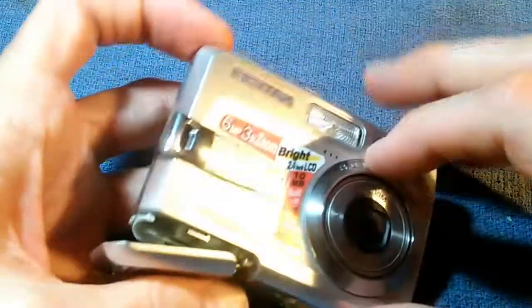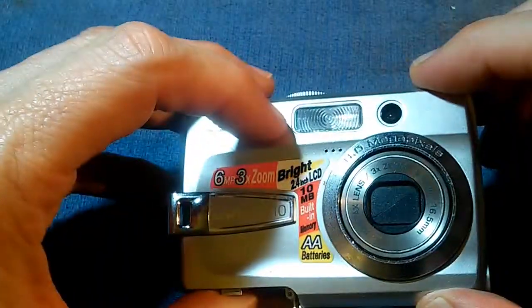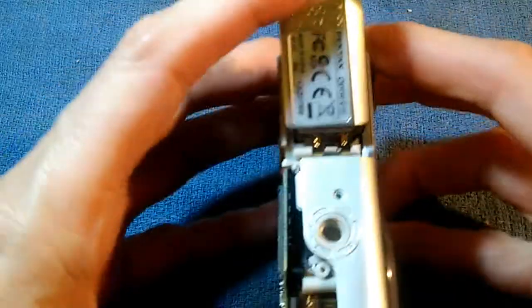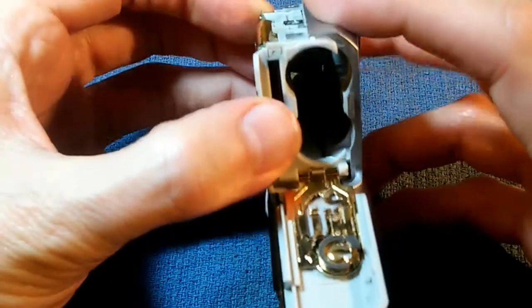Now we can start to work the electronics out of this front case. One thing to be careful of, this little diffraction grating will fall out of place once you move the electronics back a bit.